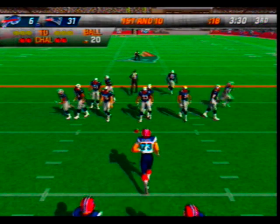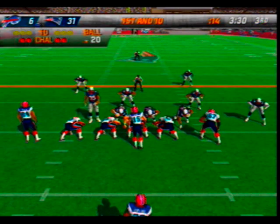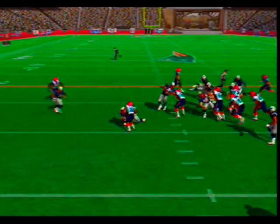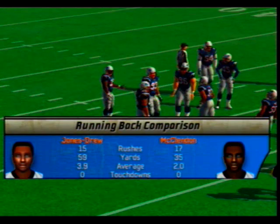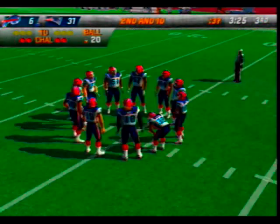First and 10. Ball on the 20-yard line. Here we go. New England comes out in a 4-3. Hand off to the tailback. Ward comes up to make the play at the 20. He was looking for a place to run, but all those places were filled up with guys waiting to tackle him.